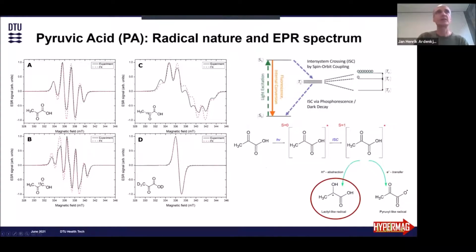Now the nature of the pyruvic acid radical is shown here in various forms of pyruvate, to understand the couplings and the spectra. With labeling in different positions, carbon-13 can give some hyperfine couplings that allow us to understand where the electron spin is located. That means that we can actually shape the EPR spectrum by introducing or removing hyperfine couplings. But the bottom line is that the analysis leads us to know that this is the type of radical that is generated, that the electron spin is localized strongly to the C2 carbon. And this is the stable form that we generate after the UV radiation.